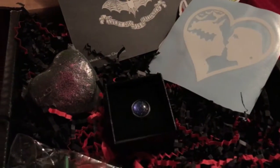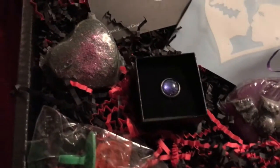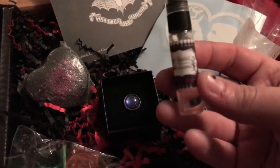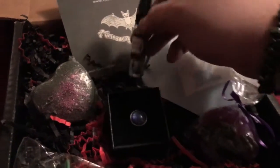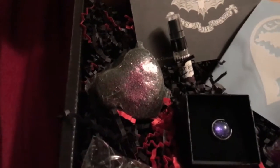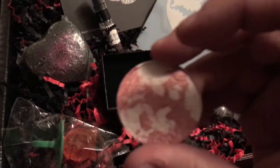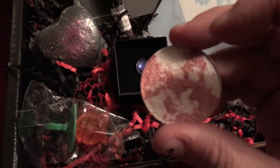You got the Copper Cat Apothecary shave soap with a bat on it. You got the Twisted Wonderland Perfumery spray. Perfume, obviously, because it's perfumery. God, what is wrong with me? And you get this epic highlighter, which I can't even begin to express how excited I am for.